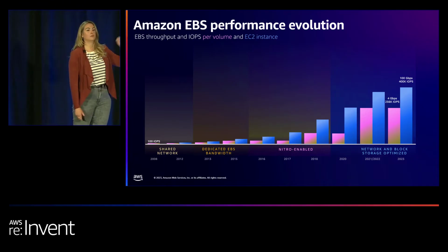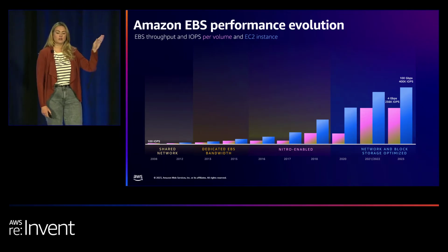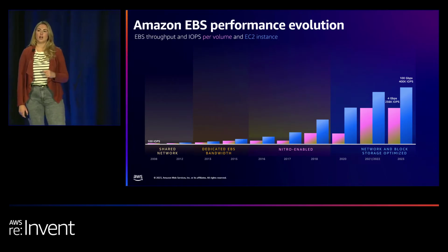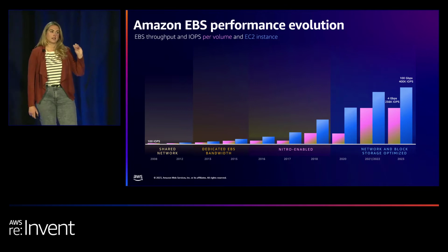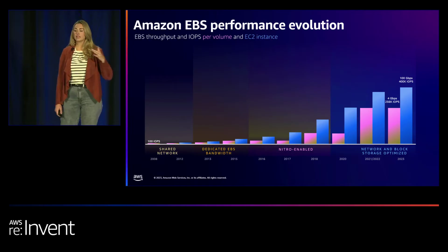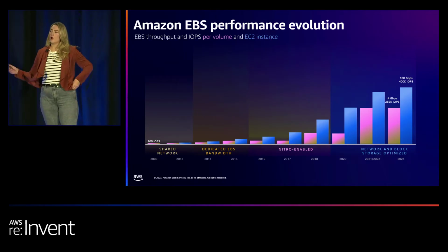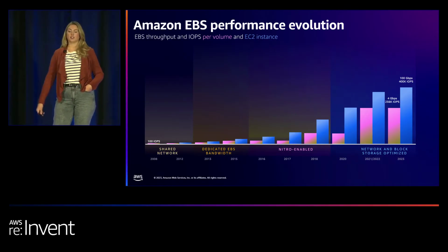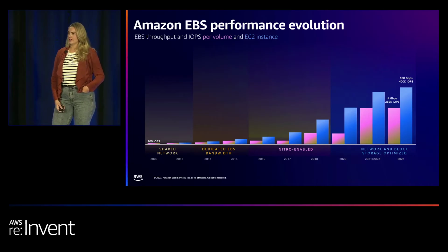And so this is expanding that chart from earlier. We can now see from launch to 2023 the evolution of throughput and IOPS for EBS from a volume perspective, that's the pink bars, and from an EC2 instance perspective, that's the blue bars. And we've really come a long way. And John walked us through some of the infrastructure changes that happened in EBS to be able to support this level of performance. But these also happened alongside many other interesting changes and improvements that we've made across AWS that we were able to take advantage of in EBS to remove performance bottlenecks.